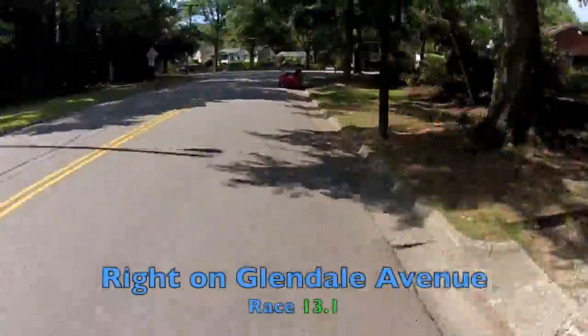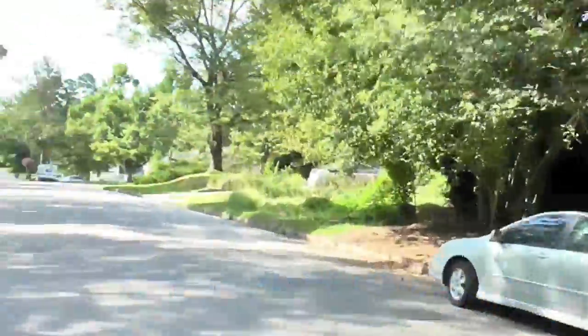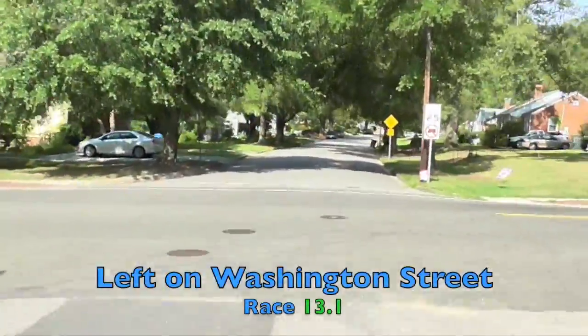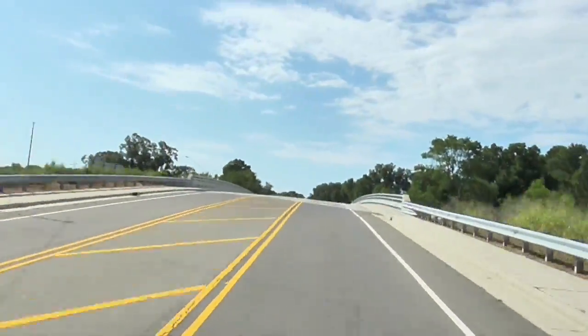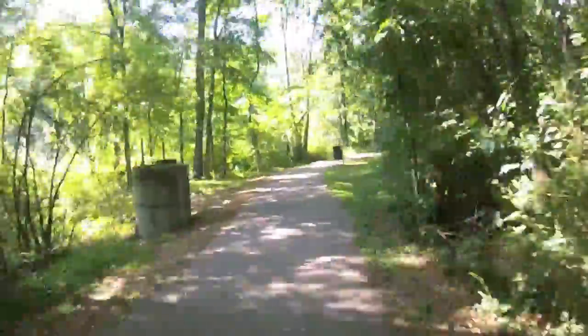As we come towards the end of the Greenway, we're going to take a right back onto the roads. Now, this part of the course is a couple of quick turns as we start to head back towards the Northgate Mall. Crossing through mile 6. We take this left onto Washington. We got to come up and over that man-made hill over Route 85, the overpass. And then we're going to go right back onto the Ellerbee Creek Greenway.